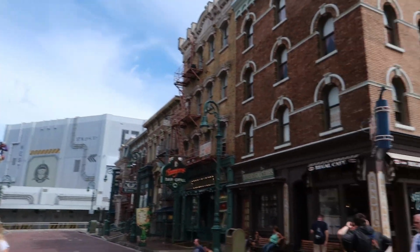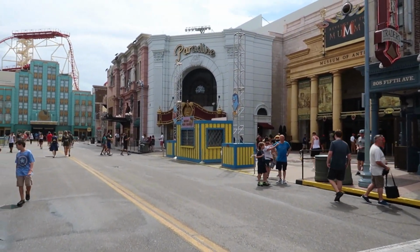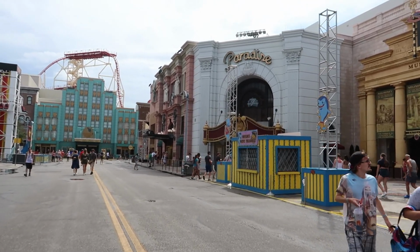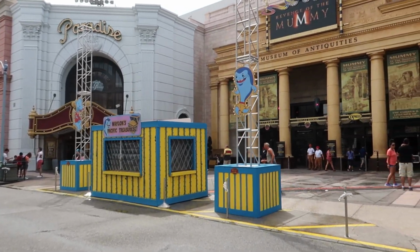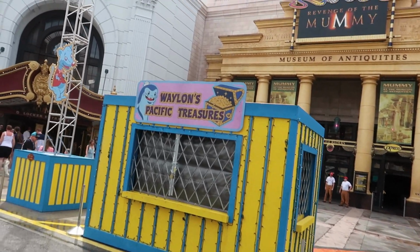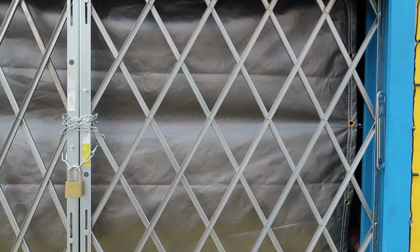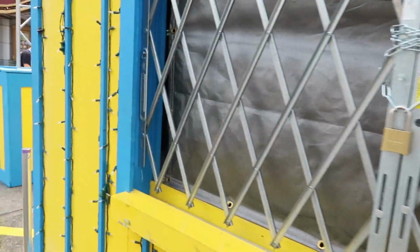Doesn't look like we got anything down that way. But as we come up here in front of Mummy, we have Wayland's Pacific Treasures. So it'll be interesting to see what's going on in here when they open this all up. I can see some stuffed animals and stuff in there.